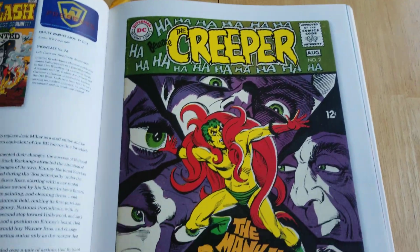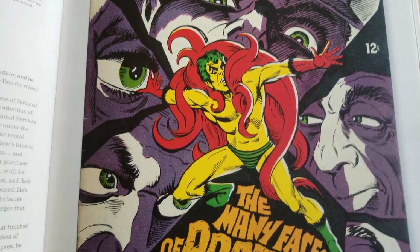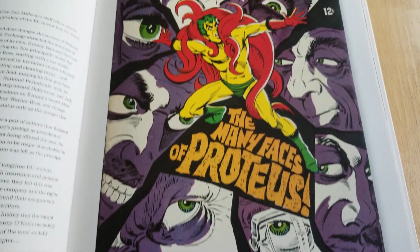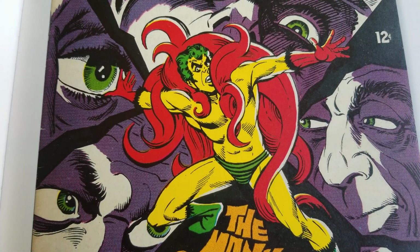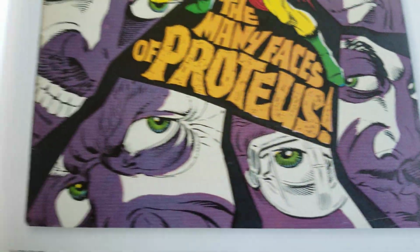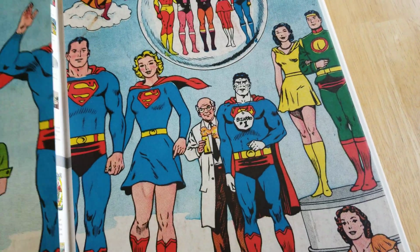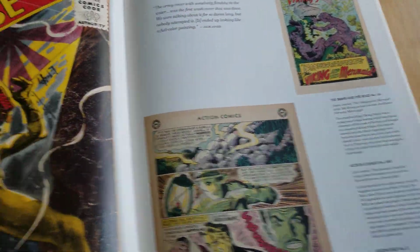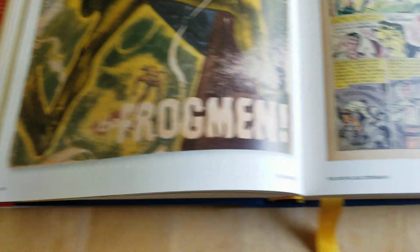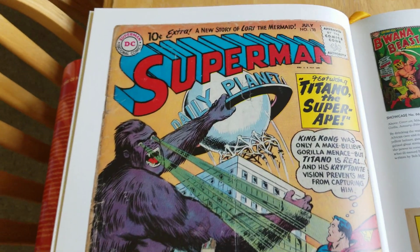The Creeper. Steve Ditko. Those creepy faces he always did. Awesome. Showcase looks like some type of painted cover. Great cover.